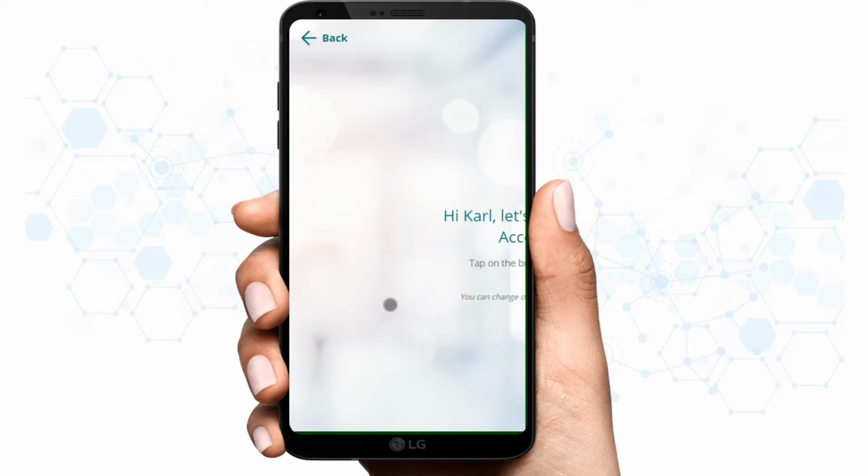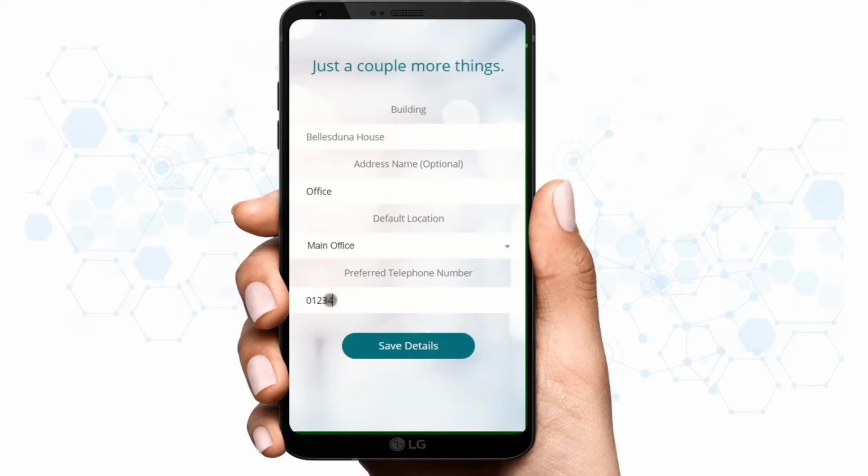So the first time I log in, it asks me to set up my account, and the first most important thing is to log myself against the building, because logs and everything are set up at building level. So I can do a search. Again, this is a live lookup to Evolution. I select my building. I can give it a friendly name because this app does support multiple buildings, so it's nice to have a friendly name. I can select my default location within that building, so that's going to speed up things later on when I'm logging tasks. I can also put my preferred telephone number in here, and again, that's going to speed up help desk contact potentially later on. And that's it. Hit save, and I'm now ready to start using it.